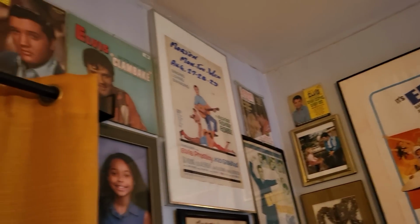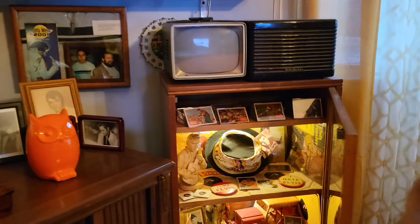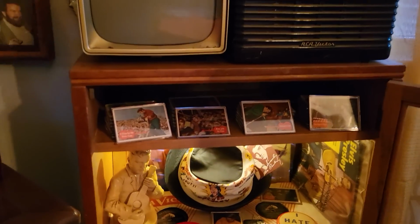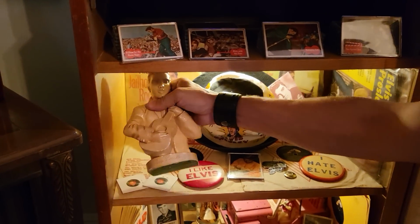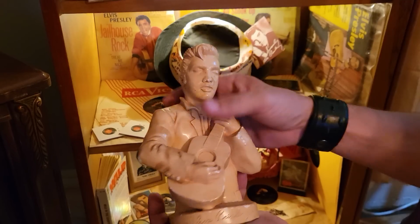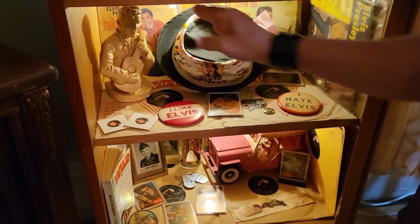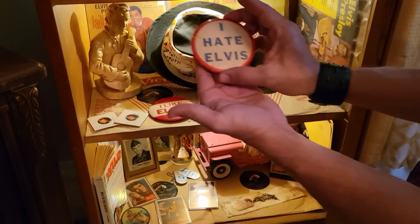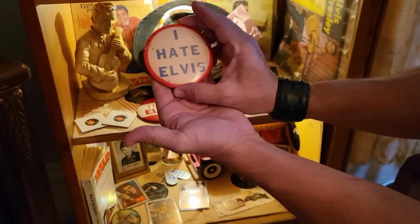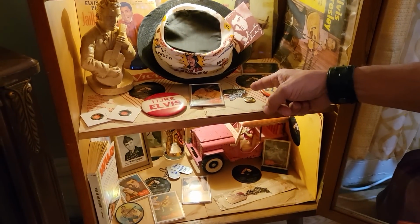And then if you come down over here with me, we've got memorabilia from 1956. This is an Elvis bookend, an original 1956 bookend. If you saw the Elvis movie, you'll remember the I Hate Elvis button. And then we have Elvis dog tags.